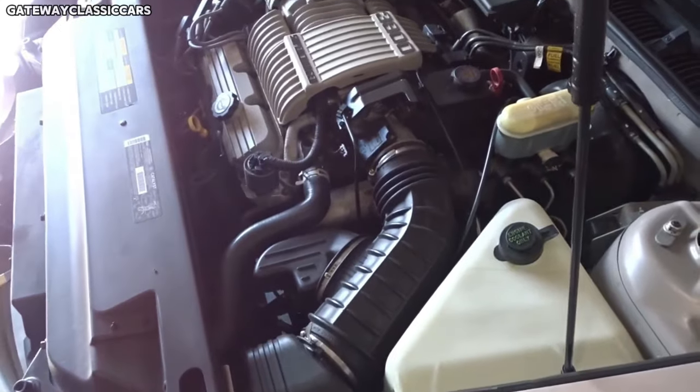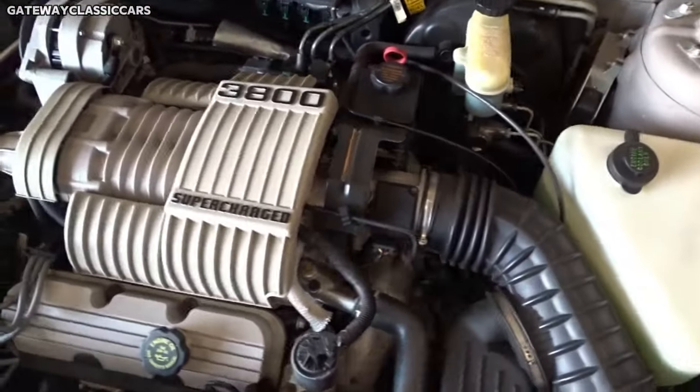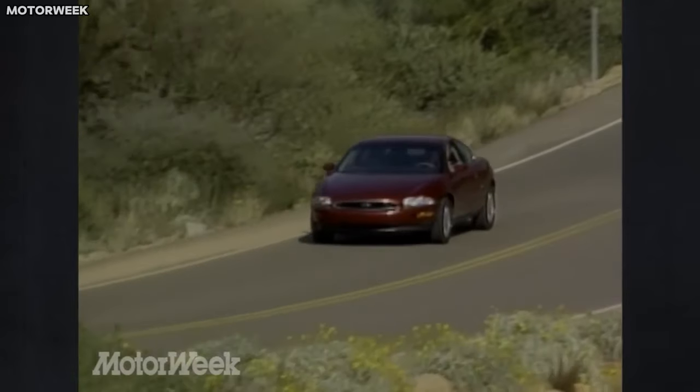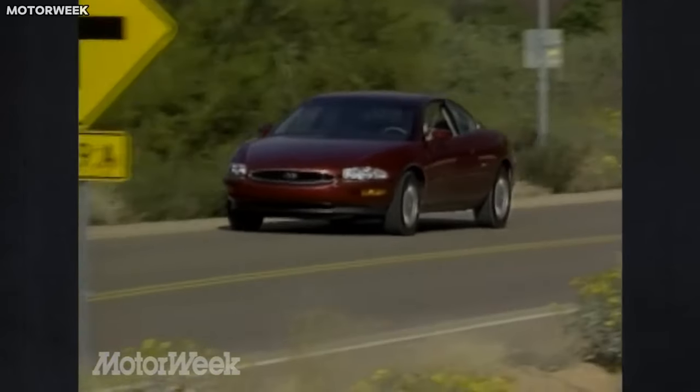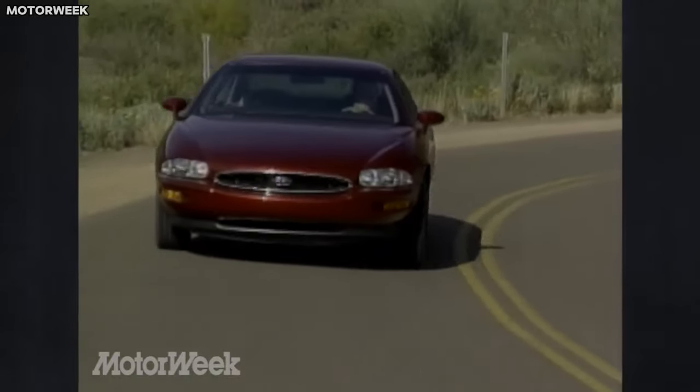A supercharged 3.8-liter engine provided the performance, with 225 horsepower and 275 pounds-feet of torque generated. Able to shift from 0-60 miles per hour in just 7.2 seconds, this fairly sizable coupe left some more expensive rivals worried.